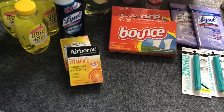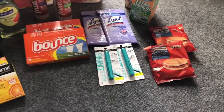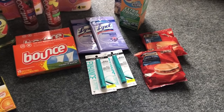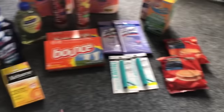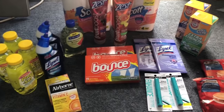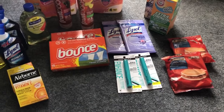I went ahead and did the Jimmy Dean singles. I've got 2 of those pancake singles. I only had 2 more coupons left and I'm like, let me go ahead and do that. That is from our Retail Me Not from 310, making those only 45 cents each. There's 55 cent off 1 coupons. There's $1 off 1 coupons for the Airborne and a $1 off 2 for the Pine Sol, which I think is a great deal. There's also a $1 off 2 for the Wet n Wild. I should be telling you guys that.